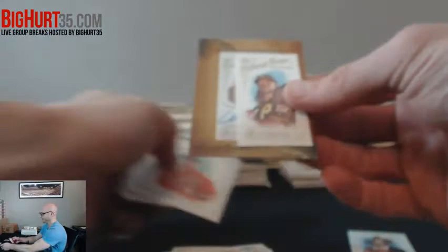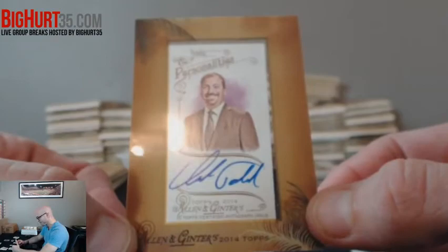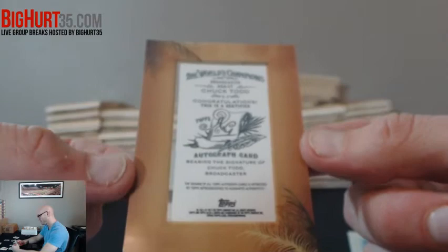Uh-oh, got something right off the bat. It is an autograph mini. Jim, where are you? There it is. I don't know what it is. It's Todd. Todd. He's a broadcaster, Chuck Todd. Jose's on the board.